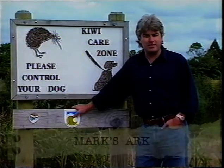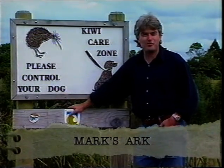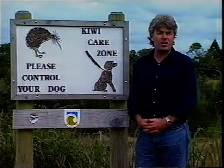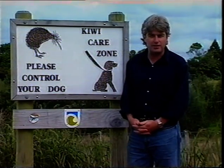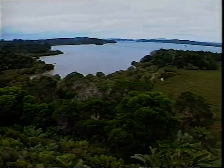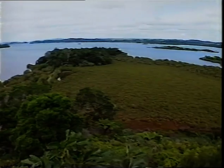Well, not many New Zealanders are lucky enough to have kiwi at the bottom of their garden. But this week I'm visiting a woman in Kerikeri who does, and she's going to extraordinary lengths to help protect our national bird. Derek and Barbara Gibson bought 34 acres of land in Rangitane, south of Kerikeri.